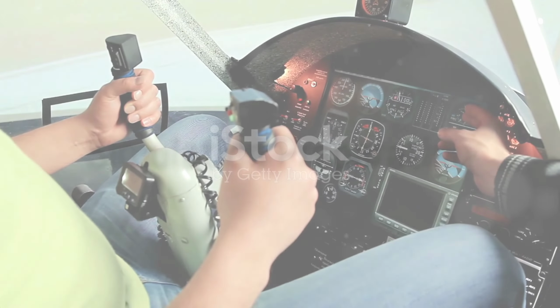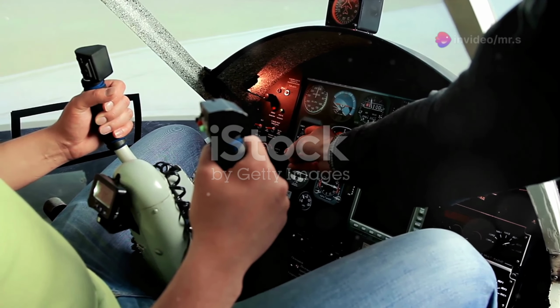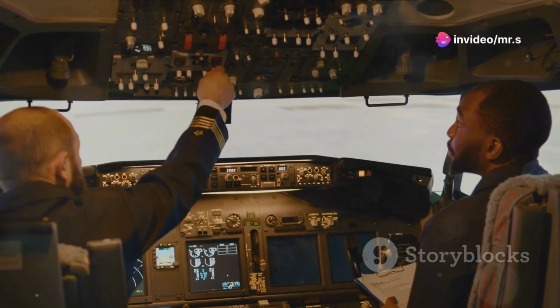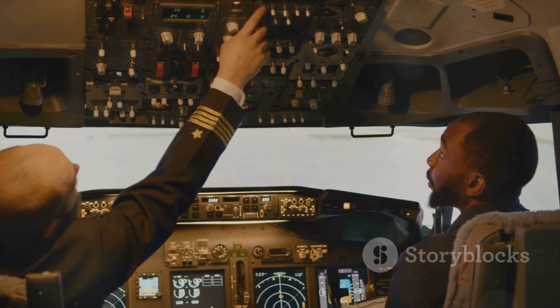Step 4. Simulation training. Before getting into the cockpit of a fighter jet, pilots undergo countless hours in flight simulators. These high-tech machines mimic the conditions of a real flight, allowing pilots to refine their skills and prepare for the unexpected.